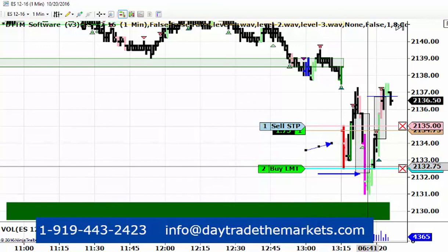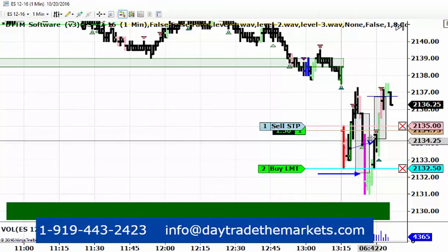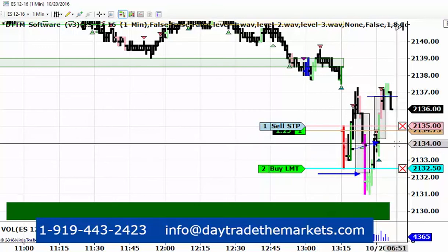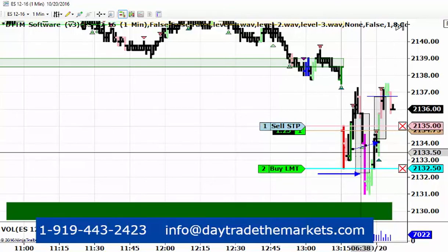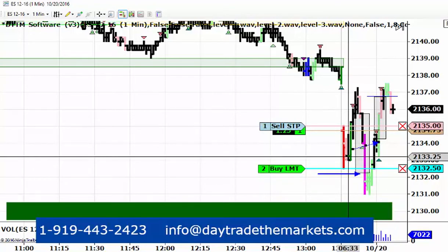I'm trying to decide whether or not I want to adjust this stop down just below here. If I put it just below, it'd be at 34, and we're long from 34.75. The way I've got it set up right now is I've locked in a tick. Not that that's a big deal, but I'm just trying to be as prudent as possible on the management of this trade.